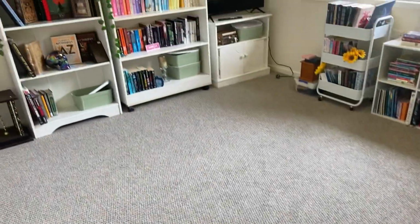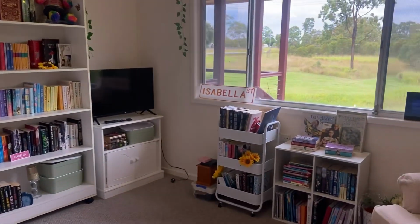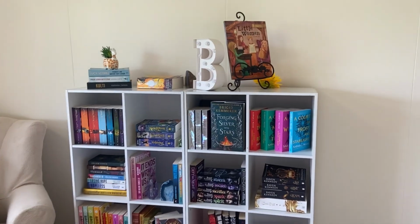So when you first walk in, of course, you see books. That is literally all this room is, books. So I think it's pretty obvious straight away that this is meant to be a library room. I'll start with this shelf, which is probably my favorite. I just love the way it looks.